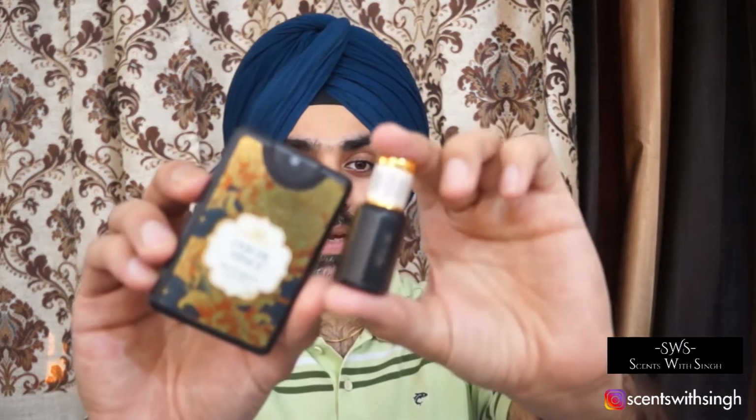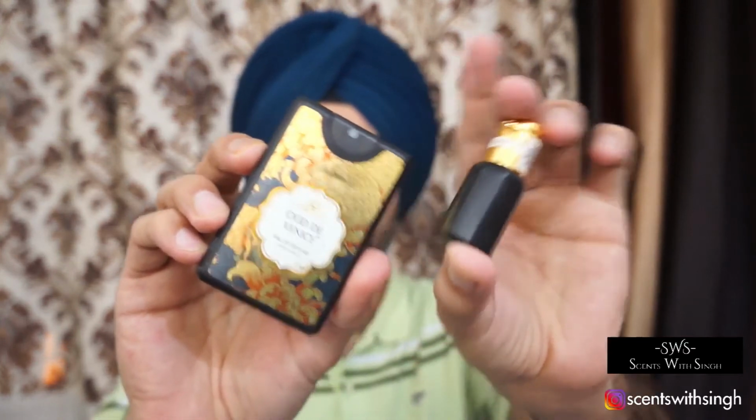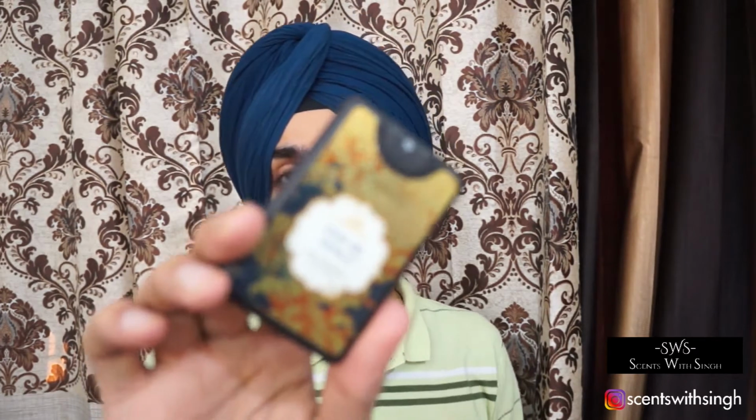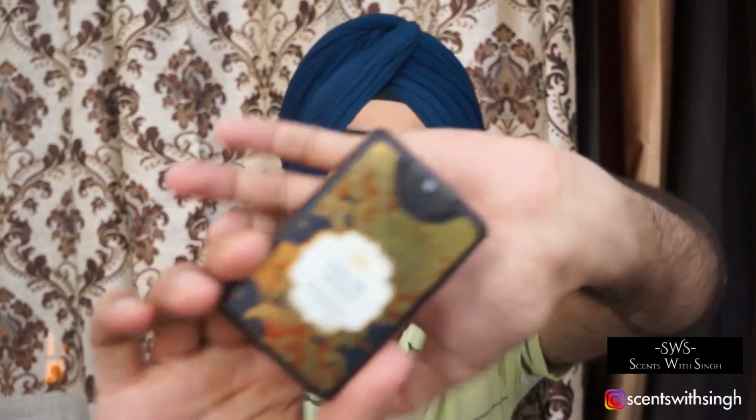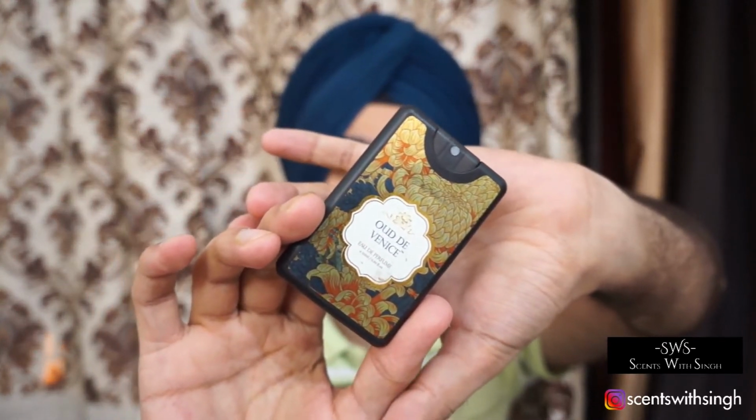And another oud fragrance coming from the house of Niche again is Oud de Venice, and this happens to be my favorite pocket perfume from their house. I would really want them to come up with a 100 ml bottle of this one, because this is gorgeous. This is a hidden gem. If you're looking to buy anything from them, I think the first thing that you should buy, and that too since winter is coming in another couple of months, not almost here, is this. This is something that you can really give a shot to.